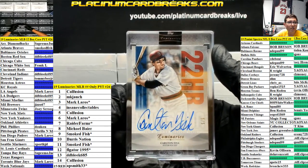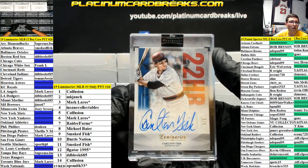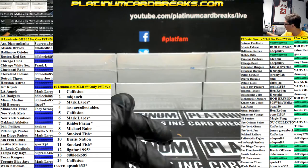5 of 5, Carlton Fisk for the Red Sox. DD Bleak action, baby.